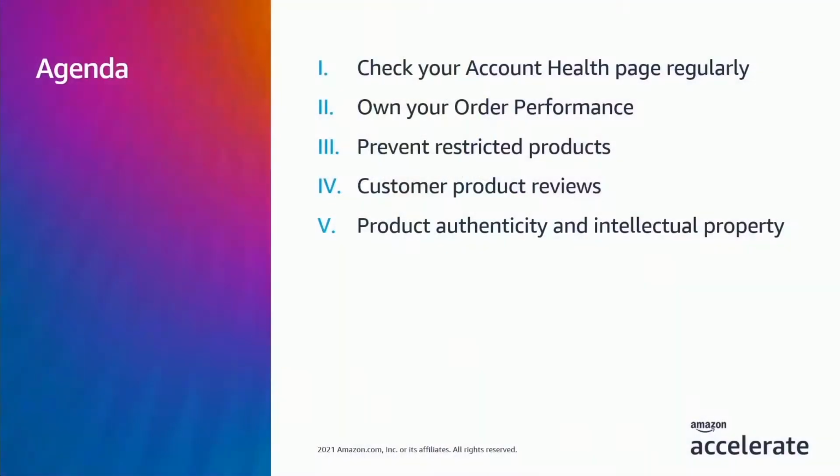In this session, we'll be covering the top 5 habits for maintaining great account health. We'll highlight the latest tools and features for you to proactively manage your selling account on Amazon. We'll also share useful tips for staying ahead of defects and provide advice on how to avoid common pitfalls and the risks of deactivation. The 5 habits we'll cover today are 1.